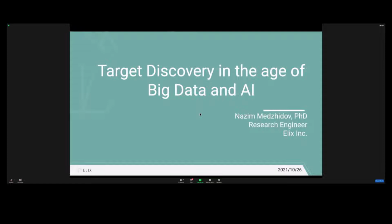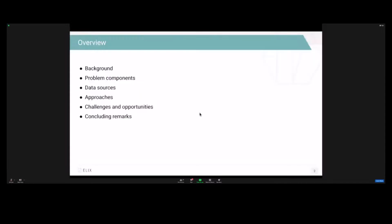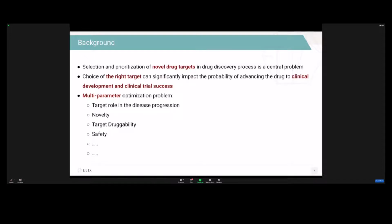So this is more of a hypothetical presentation, which includes a topic that is of value to both industry and ourselves. So I would like to first start with the overview. I will provide a brief background and the components of the problem. I'll touch upon potential data sources, which is a subcomponent in the problem components, and potential approaches briefly. And throughout the talk, I'll touch upon some challenges and opportunities in the field and conclude the presentation, and hopefully transition to the Q&A.